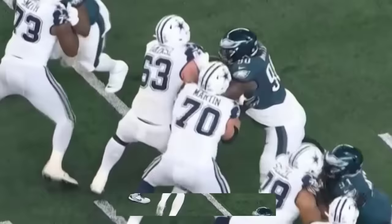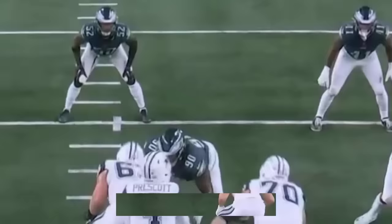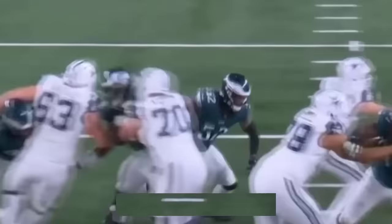Watch him right here. As soon as the hold happens, there it is. That one, two. Very nice. It's like he's in the shot put circle. Yep.